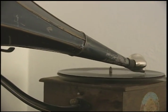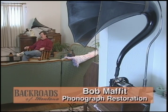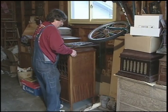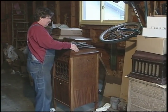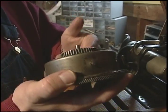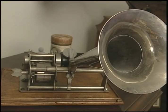I have an interest in music, a mechanical kind of interest, and I love cabinets and woodwork. So you mix all that together, and I think it kind of filled a need. Bob is one of about 6 hobbyists in Montana who restore wind-up phonographs. Together they share repair tips, spare parts, and a passion for the first devices to play back recorded sound.